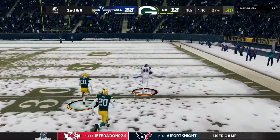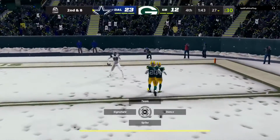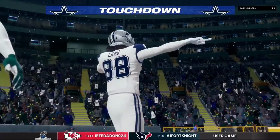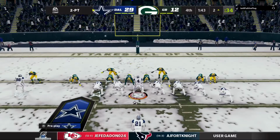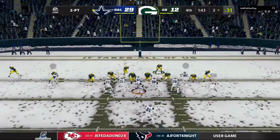Well, Prescott here to throw. That is caught by Lamb. The 20. Oh, Touchdown, Cowboys. CeeDee Lamb saving his best for the playoffs with his 3rd touchdown of the game. And the Cowboys are closing in on a Super Bowl berth now as they extend their 4th quarter lead.